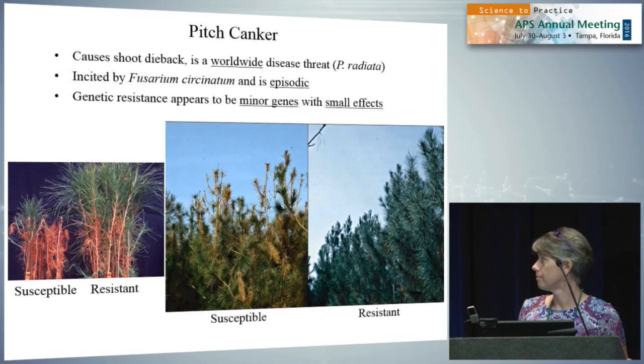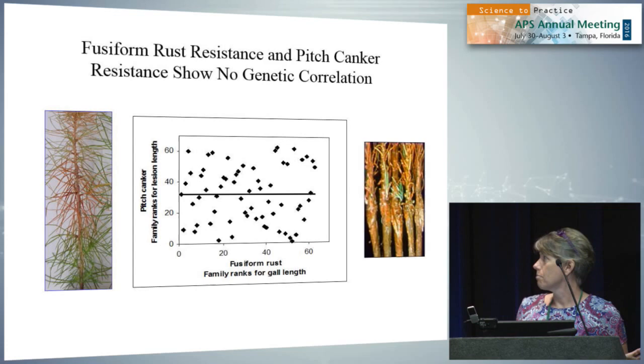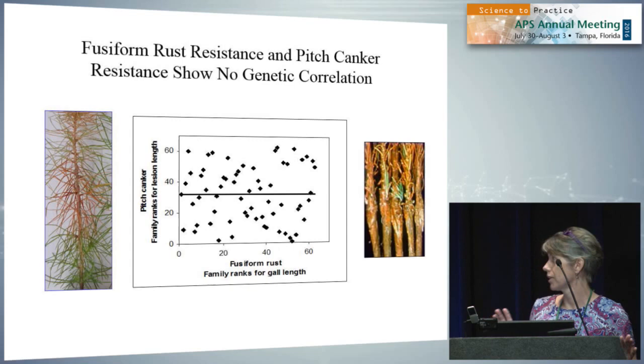So this slide is a comparison between pitch canker and fusiform rust, the next disease that I was going to talk about. For the gall length versus lesion length, there's no correlation, which is really important for breeders, that they know they have to breed for these two diseases separately, and that this trait is not the same, not caused by the same genes.